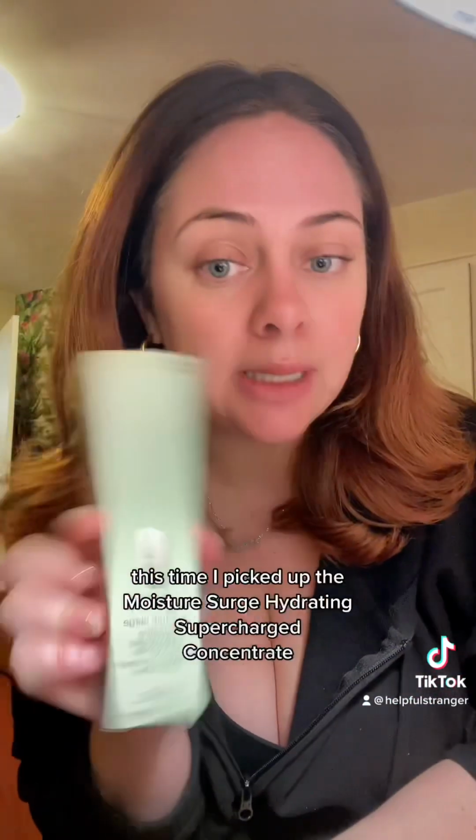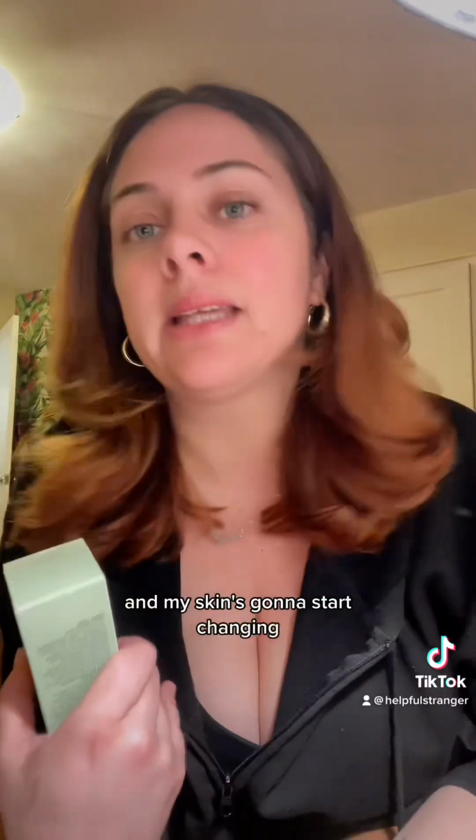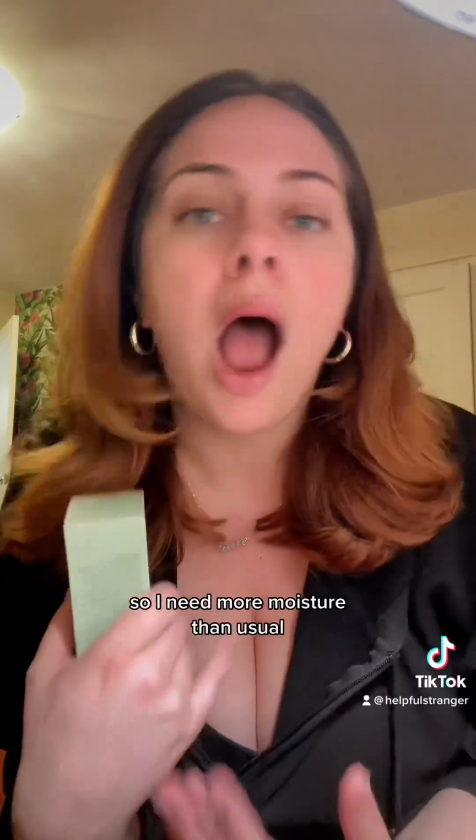For my moisturizer this time, I picked up the Moisture Surge Hydrating Supercharged Concentrate. I love this one. It's very hydrating. We're getting into the summer season, or at least the spring season, and my skin's gonna start changing, so I need more moisture than usual. Generally speaking, I have oily to dry combination skin.